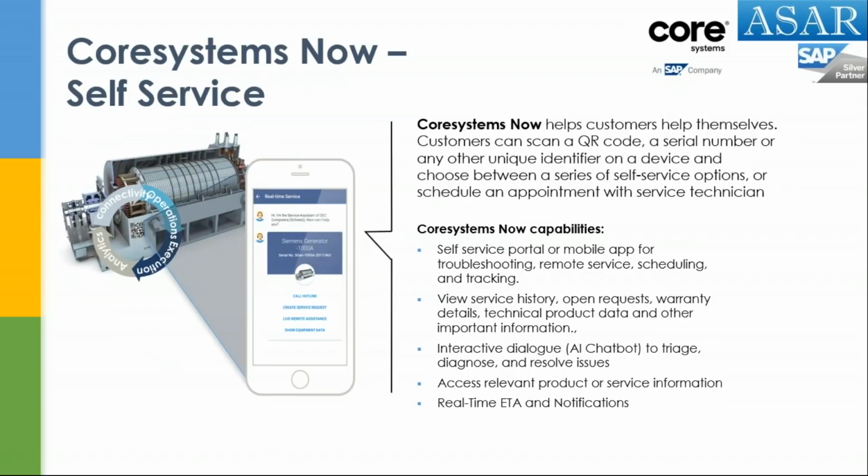Coresystems Now is a tool, and this goes back to that part one, the customer experience. From the customer's perspective, Coresystems Now helps customers help themselves. Customers can scan a QR code or other things like a serial number or other unique identifiers on the device or large piece of equipment. And then you can also have a series of self-service options, or you can schedule an appointment with a technician. Depending on what your workflow is and what expectations your customers have, what type of equipment, it all depends, but you have some options to set up a self-service or real-time request on site for your customers to request service.